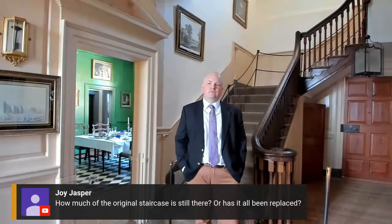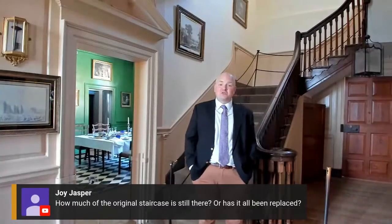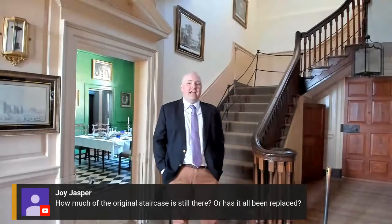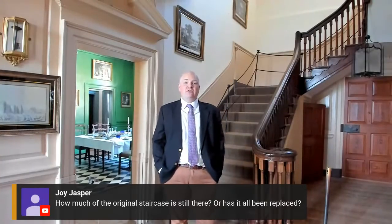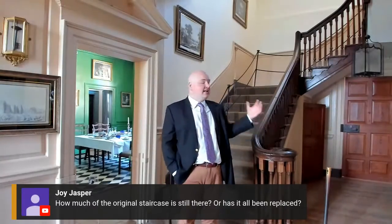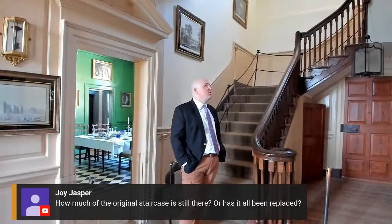So Adam, Joy would like to know how much of the original staircase is still there, or has it been replaced? So that's a very good question, and one I will defer to my architecture colleagues on for the most part, other than to say that the vast majority of it is original to my understanding of it. It's a remarkable survival, and you have to remember that when we're in a normal operation, 1 million people a year go up the staircase, and this is the original staircase. The handrail is the one that Washington touched. So it is one of our really most remarkable surviving artifacts.